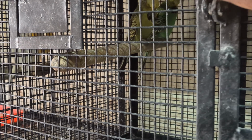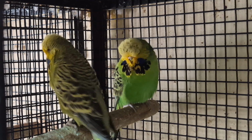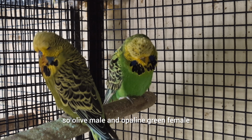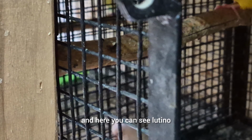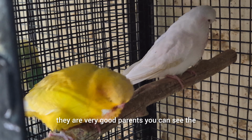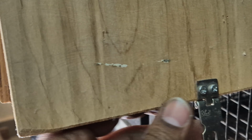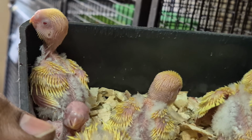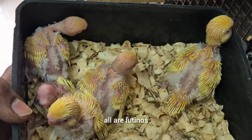And here is a new pair. So olive male and opaline green female. And here you can see lutino and albino breeding pair. They are very good parents. You can see the chicks now. Let me show you the nest box. Yeah, these are the chicks. All are lutinos.